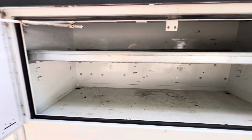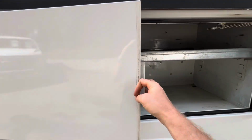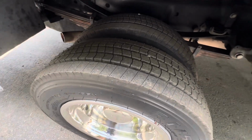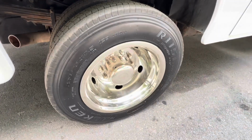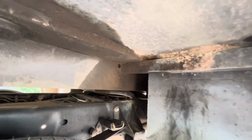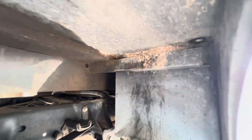Now you'll see all the bolts on the inside of this compartment. There's easy track down both sides of the bed. So that's what those bolts through the body itself are. Again, the drive tires are brand new. They match the steer tires. They're Falcons. That's what we use. Down underneath the bed floor, frame rails, supports, just some dirt up in there.